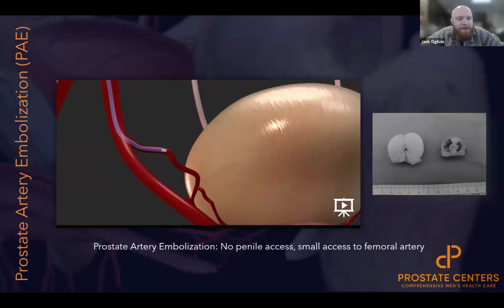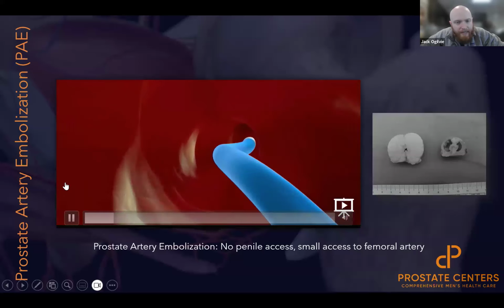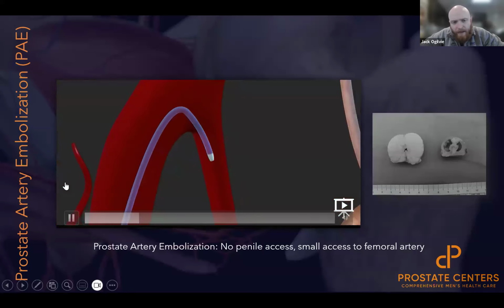So I get in there, I map out all the arteries in the pelvis, and my goal then is to find the arteries that supply the prostate gland so that I can get my little catheter, which is this blue thing here, into that specific artery that's going to the prostate, and then purposefully cut down the blood supply through that artery.